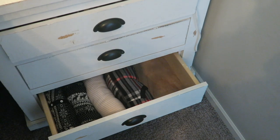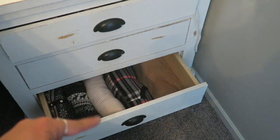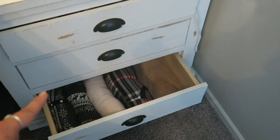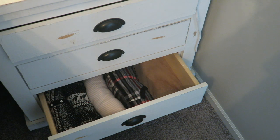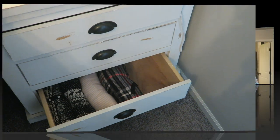And then over here in my side table, I organized my pajamas, which again, I got rid of most of my pajamas. Kept these pajama pants, this Christmas pajama outfit, and this Christmas pajama sweatshirt. I have very little pajamas because I typically just wear an oversized shirt to bed. But this is what I have for now in my bottom drawer. And I did not show you guys my sock and underwear drawer or my bra drawer. So if you're wondering what's in the other drawers, there you go.